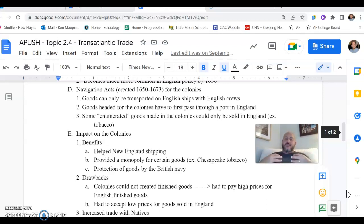Whereas you as a farmer of tobacco might know that, hey, if I were able to sell this on the open market, I might be able to get a higher price for it if I sold it to French Haitians, or Portuguese Brazilians, or Spanish Mexicans, or something along those lines. That's really going to make you upset. So there's definitely going to be a sense that you don't have anything resembling real economic freedom with these Navigation Acts. And note, England doesn't care.